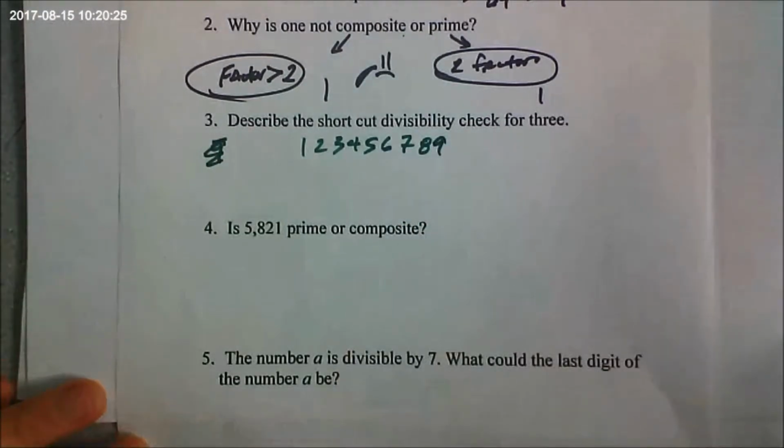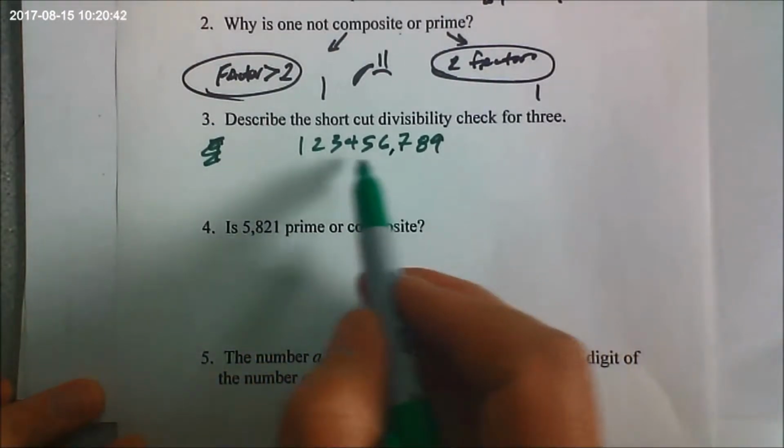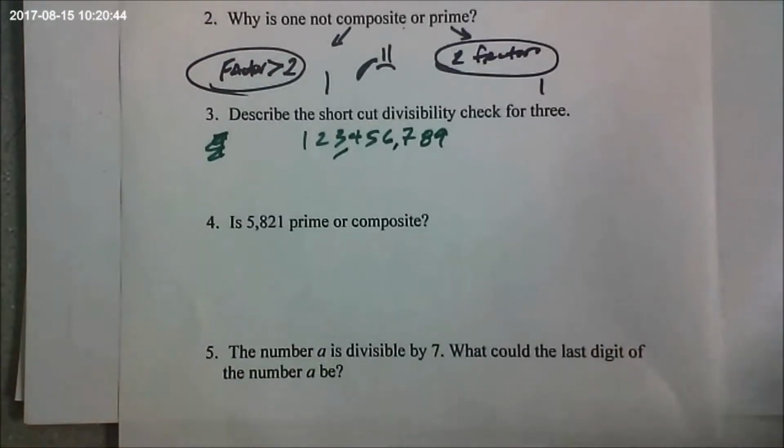So you can't just look at the last number like you can for 2 or 5, right? For 2 or 5, you can just look at the last digit and you can tell. Because if it ends in 5 or 0, 5 goes into it. If it ends in an even number, then 2 goes into it, right? But for 3, not so much. So he said I could add all the digits of this number right here. Oh man, that's an ugly number, right? I could add all those digits together. And then if 3 goes into that sum, then 3 goes into the whole thing.